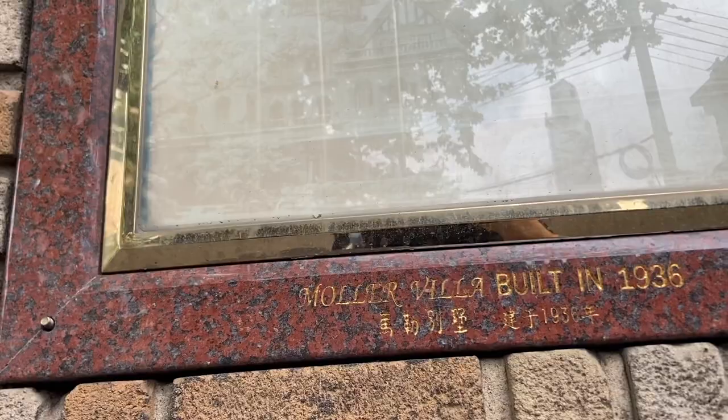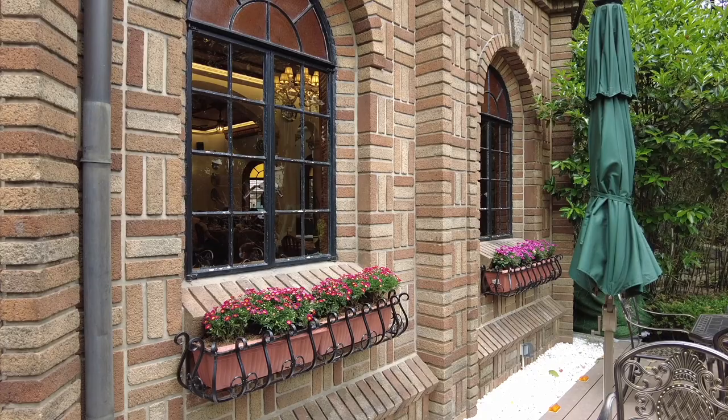Villa was completed in 1936 by businessman Eric Moller. He's a British Jew who did a lot of work here in Asia Pacific, including in Hong Kong and Singapore, mostly in mainland China in the early 20th century. There's a lot of legend that goes into the house itself.